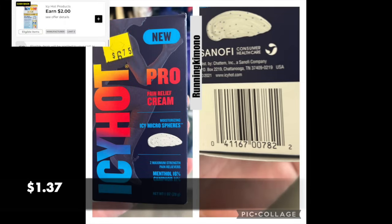In the pain relief, we have a cashback, which is a little bit different. After the cashback, it'll be $1.37. Basically, you clip this, and then after you buy it, you put your phone number in the pin pad, and they'll give you the $2 credit. So in lieu of IBOTTA, Dollar General has their own thing, and it shows up on the app for you.